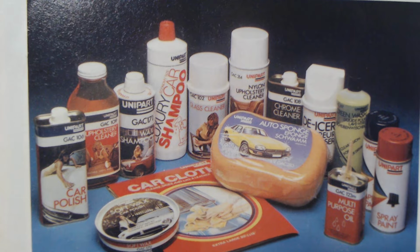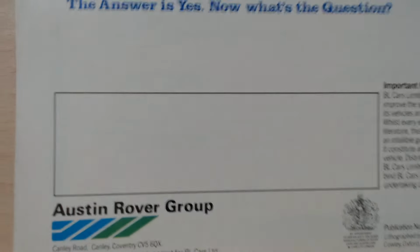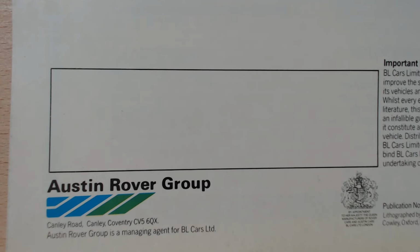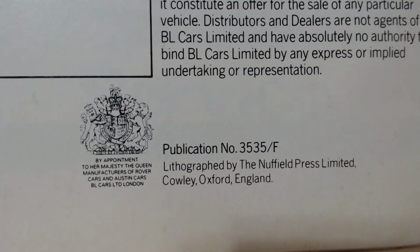And if we go down, the answer is yes. Now what's the question? Unipart, and then obviously at the bottom here, this is where you would normally get your dealer stamp. We've got Austin Rover Group at the bottom there, and then at the bottom here it even gives you the publication number for this particular brochure. Here we go, the publication number 3535-F, and the usual by appointment to Her Majesty the Queen.